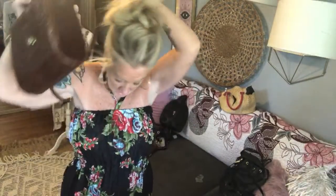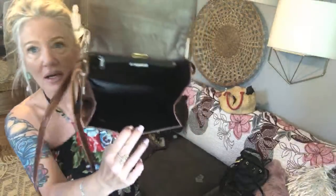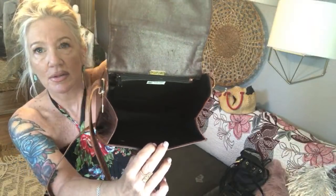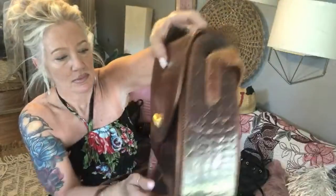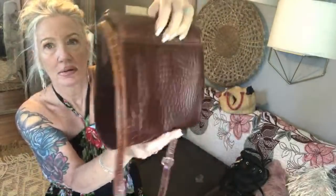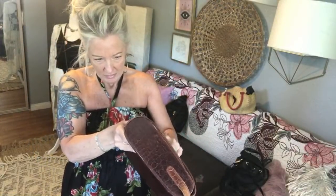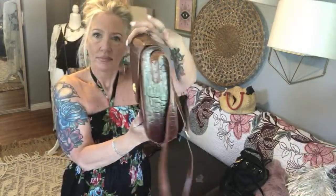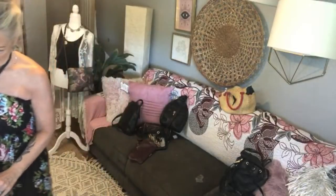Got the flap closure with a magnetic snap. The interior is leather as well. And it gussets open with a zipper pocket and leather interior. So this is going to be my Robinson's bag for $25. It does have a little adjustment area on here as well. Brass hardware. Okay, so $25 for this little beauty. Magnetic snap closure. So Brown Robinson's is $25, number 8.